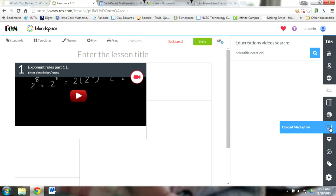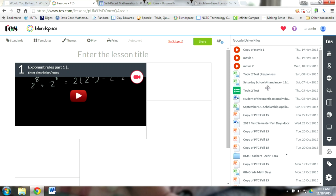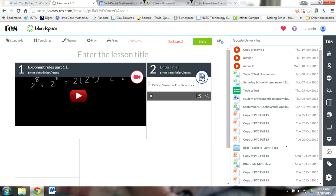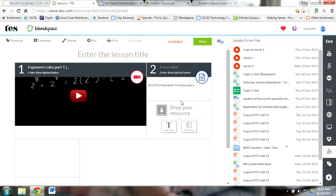You can drop in links, media files, web pages. We've dropped in web pages. Google Drive. I'm guessing most people are on Google Drive. It seems like we pull stuff in. You can pull up your drive and literally just grab it. It doesn't matter, pick it. We'll just do that, and it'll put it in there, and then the kids just click on it, and it'll open it up. That's our student semester fund. Oh, those are our fun days, so I picked the good one.